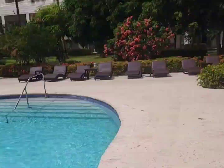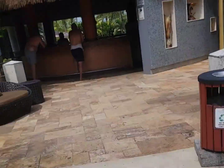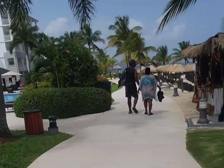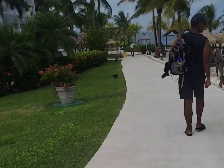And this is their pool. It has these little walkways. They have a bar. Like I said, I think that's the second or the third pool I showed you. They have these little stores where you can buy stuff. There's another pool right there, an infinity pool.